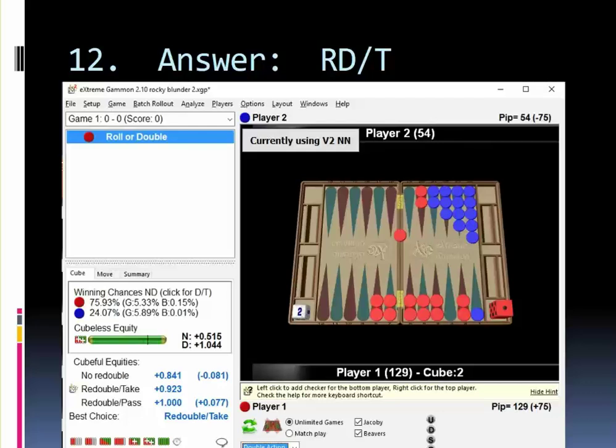Another thing I want to mention before I forget it is XG, in general, underestimates how often the person on roll wins this type of position. So if you went through the different plies, I bet it would get less and less of a take. And I'm sure that it isn't as big of a take as it says it is if we did a full rollout. On that subject, yeah.